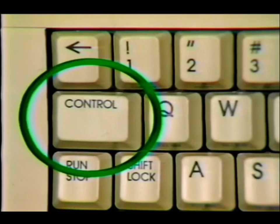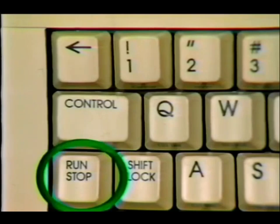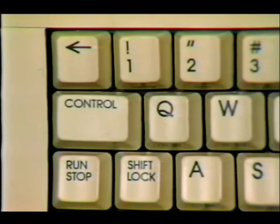This first one is called the control key. It's got a lot of jobs. Primarily, you'll press it in combination with other keys to signal the computer that a certain control function is to be performed. Now, if you look directly below the control key, you'll see the run stop key. This key has two jobs, depending on the software you're using. The run stop key is used to run a function or program and stop a function or program.